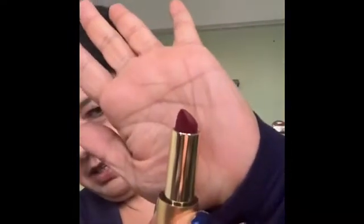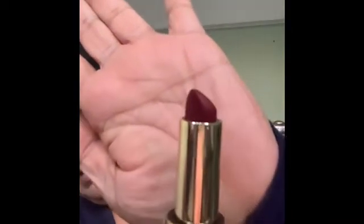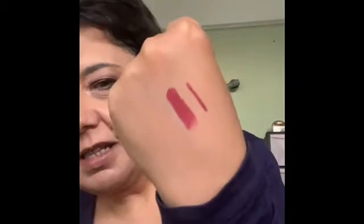It's quite a firm magnet, so it's not going to come off. Really classy, and it just looks stunning. And that velvet finish to the lipstick, I don't know if you can see it, but it really is stunning. Now this is what, again, Velvet Myth looks like. So that is Velvet Myth.